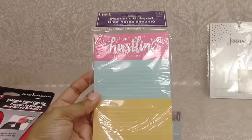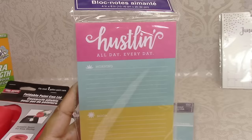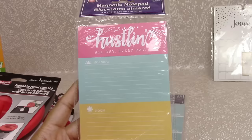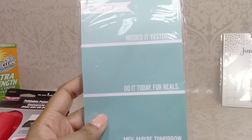And I picked up this notepad. How cute is that? It just says hustling all day every day. And if you guys have been following me on Instagram, you know my word for 2017 is hustle. So I'm hustling every day, so I thought this was perfect. And then they also had another pad in there that just had different sayings on it. It says needed it yesterday, do it today, for reals, maybe tomorrow, and then sometime in the near future.